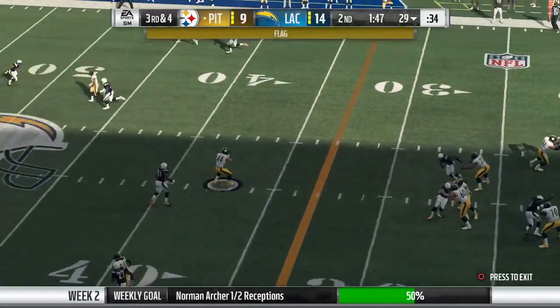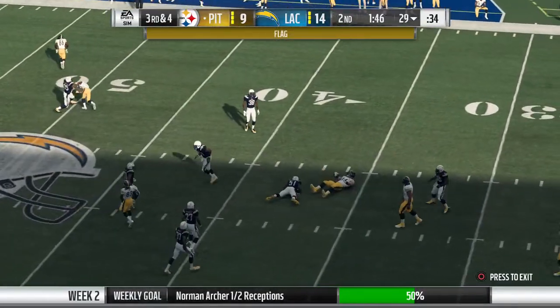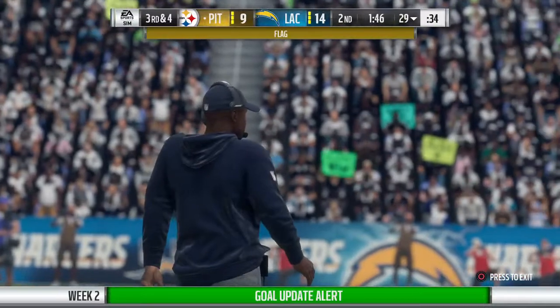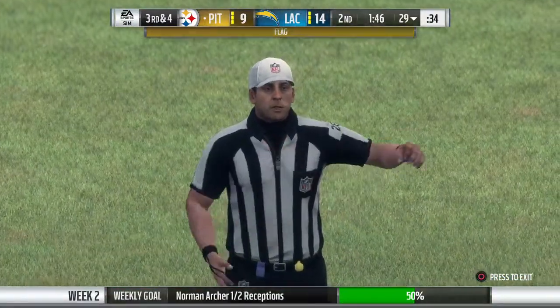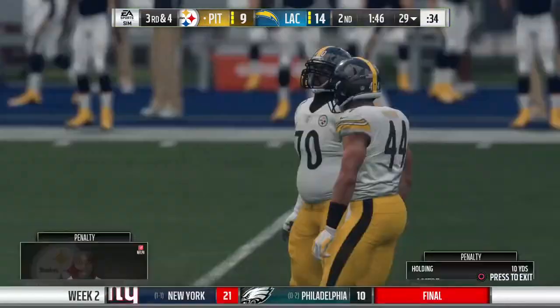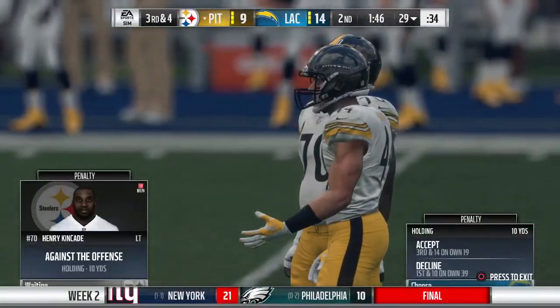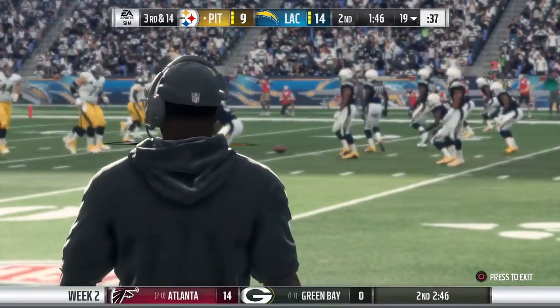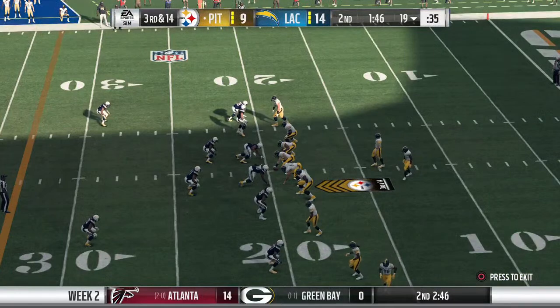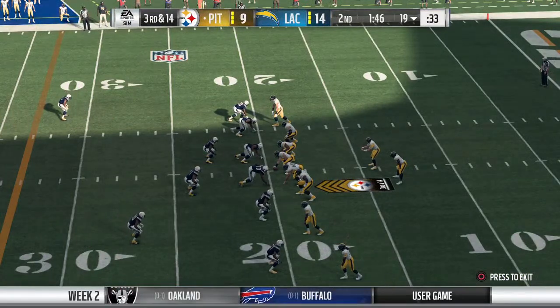It's 3rd down. Quick hitter here, it's complete. And he's got the first, but we also have a flag on the field. And they're already walking backwards. That hold coming from the left side of the line. Hands got caught in the cookie jar on that one, and the flag came out. Penalty against him.